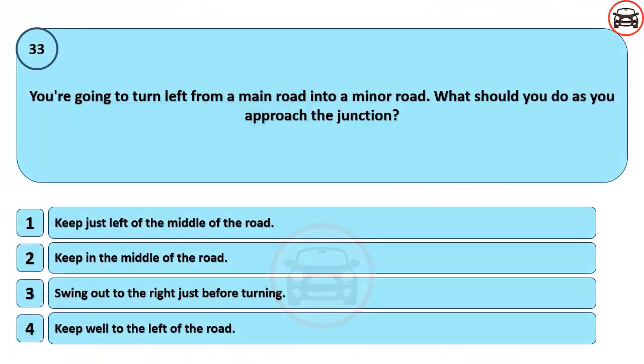You're going to turn left from a main road into a minor road. What should you do as you approach the junction? 1. Keep just left of the middle of the road. 2. Keep in the middle of the road. 3. Swing out to the right just before turning. 4. Keep well to the left of the road.